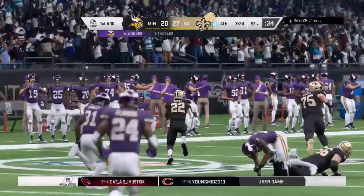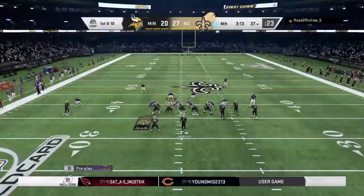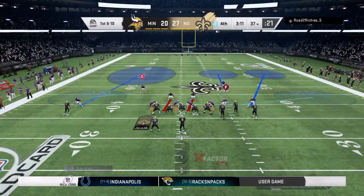Couldn't just sit on it here, could they? Had to throw the ball on 3rd down. Got the big completion in the pickup. Fresh set of downs now. They've got to feel great.